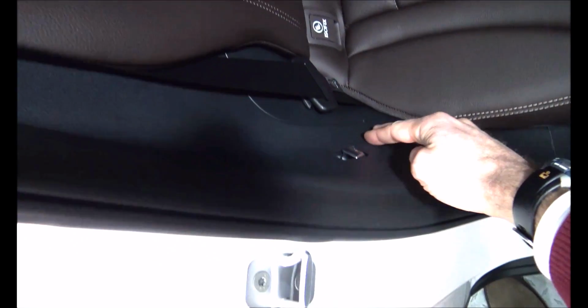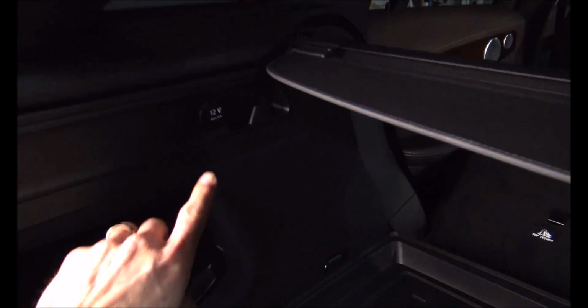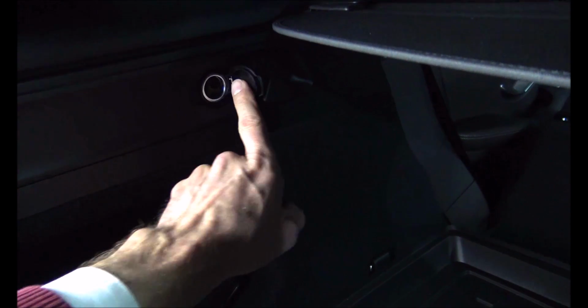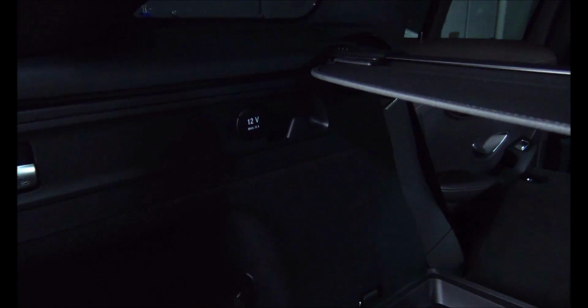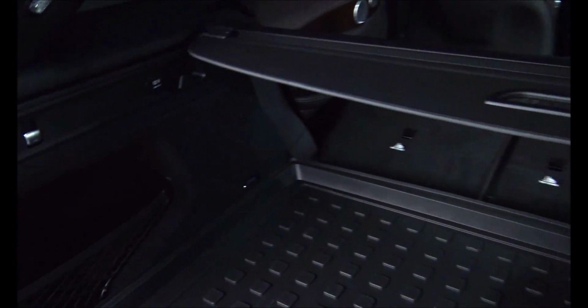You can just do that, and you can see how loose that is, and it folds right back in. You can pop it into position. There's also another switch here, and it does the same thing. 12-volt power outlet, and it says max 15 amps. Plug in different things there, maybe a laptop, other items. There's a hook there to hook in your grocery bags.